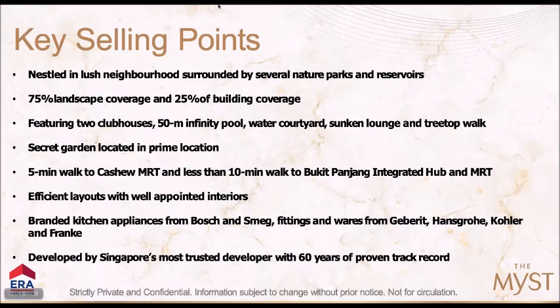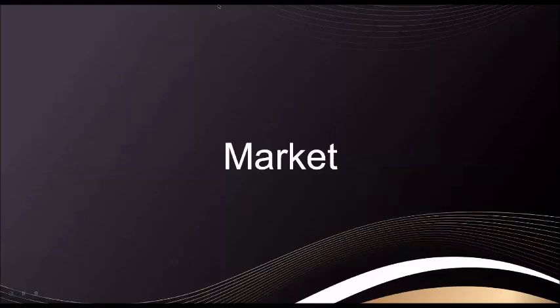We don't stay in the West, but when we hear CDL, we brighten up, because we are very confident of their product, their layout and their finishing.